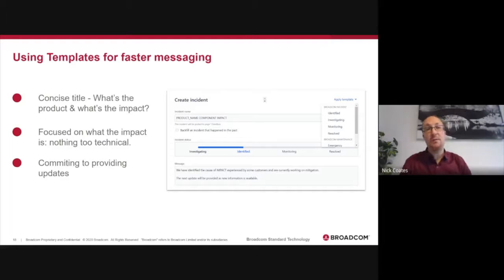So when customers receive that notification, they know exactly what product is related, what part of the product is potentially having an issue, and what the impact is. And within the actual content itself, we focus on the impact. We don't go into too much technical detail. And then finally, we also commit to providing updates. So we would say, in this case, we will provide an update once we have more information available.